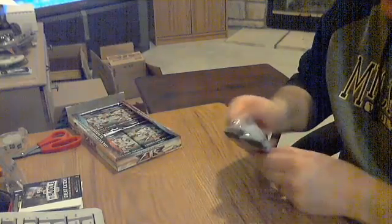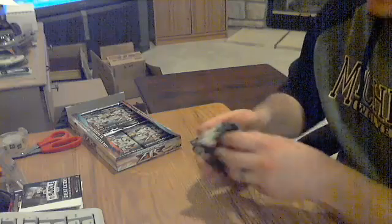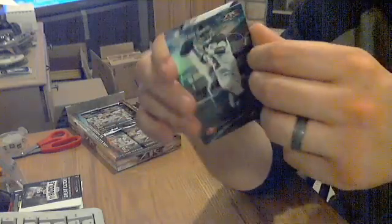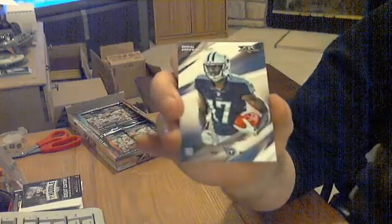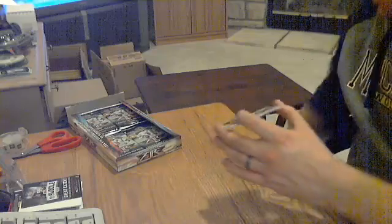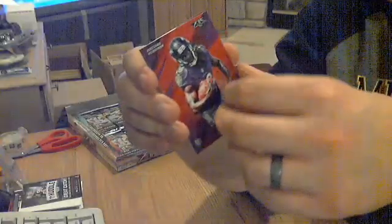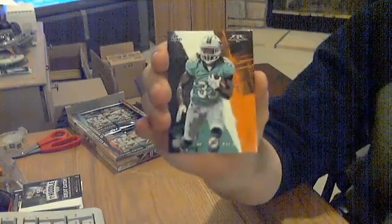Still have quite a few packs left. Have one auto remaining. See if anything's numbered. Oh, nice one. Alright, got a Jameis Winston for the Bucs. Not numbered. And a Dorial Green Beckham for the Titans. Next one. Rookie, not numbered. Rookie for the Ravens, Breshad Perriman. Not numbered. And for the Dolphins, Jay Ajayi.